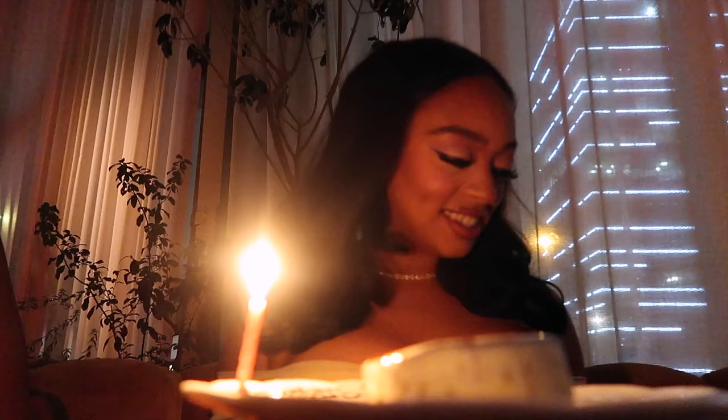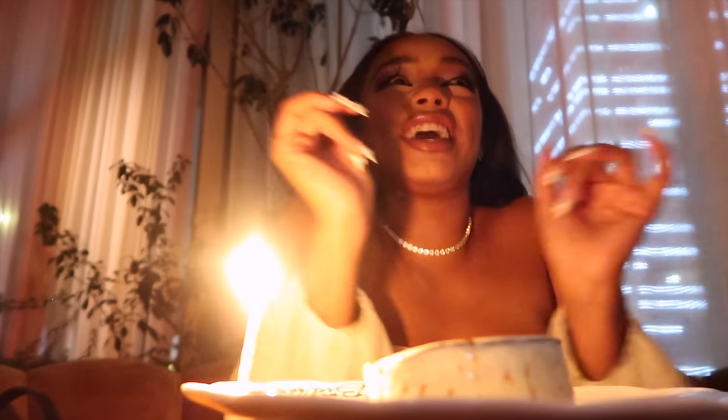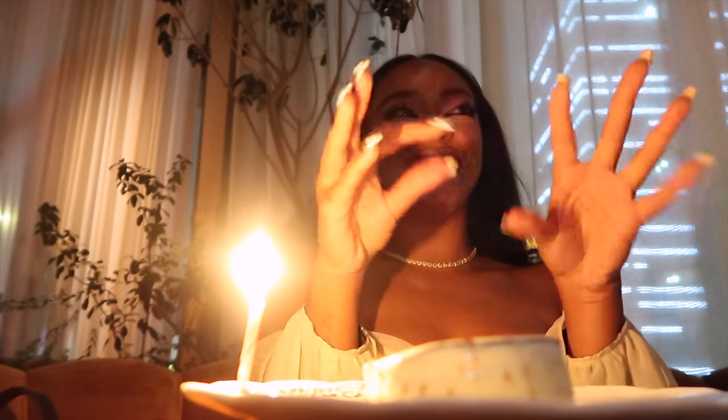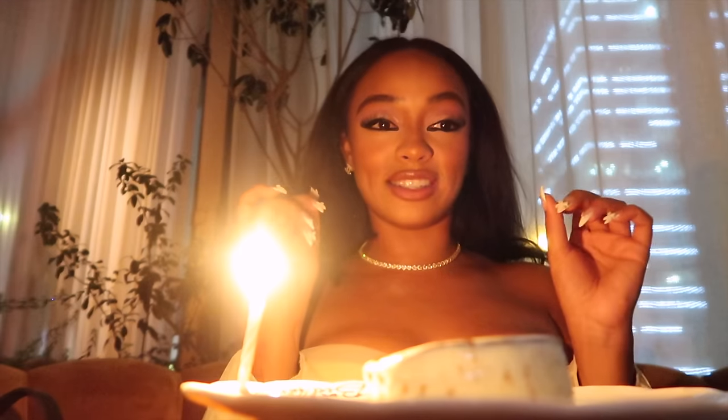Like an ensemble. That was actually so beautiful. Like it was so soft and angelic. It was like brown noise. That was very cute. Oh, it matched the vibe.